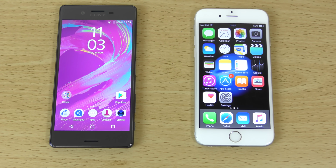So yeah, just a quick little comparison here between the Xperia X and the iPhone 6s.